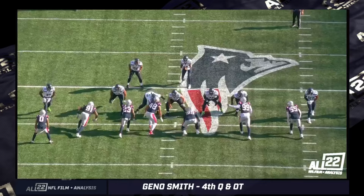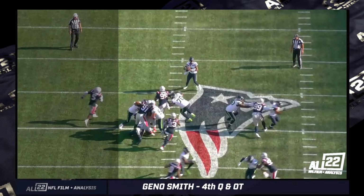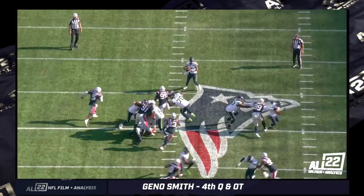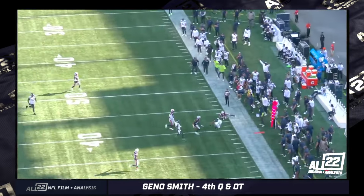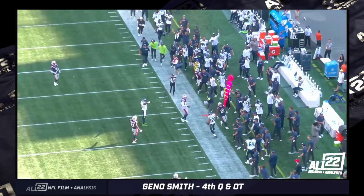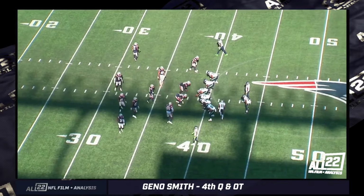Unfortunately for the Patriots, or fortunately for the Seahawks, no one goes with him. You can see the little attempt at a grab to impede him. No one there at all from a responsibility standpoint. I guess Duggars maybe was the guy who's supposed to be there. So credit to Geno Smith for recognizing it and for Charbonnet for being able to play through contact, because it was a serious tackle effort by Christian Gonzalez.